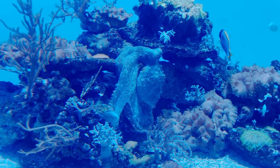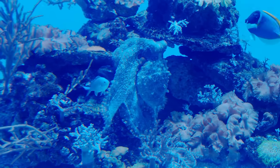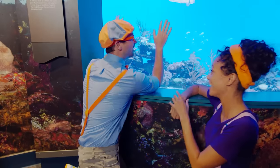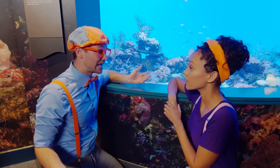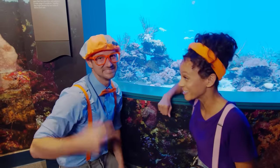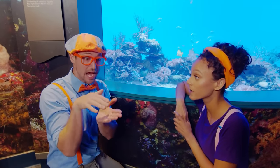Yeah, and octopuses have little suction cups on their arms so that they can taste wherever they go. Yeah, and it sticks to things. Whoa! And octopuses can actually change color and texture. That's called camouflage. Yeah, and they're also really, really smart. Yeah, and did you know octopuses, their mouths are actually beaks?